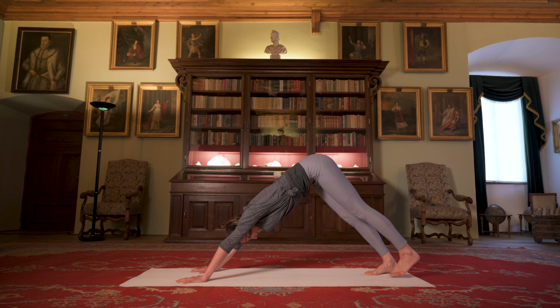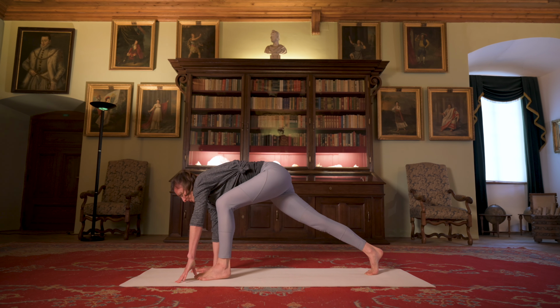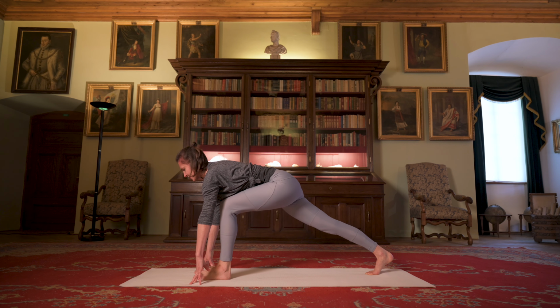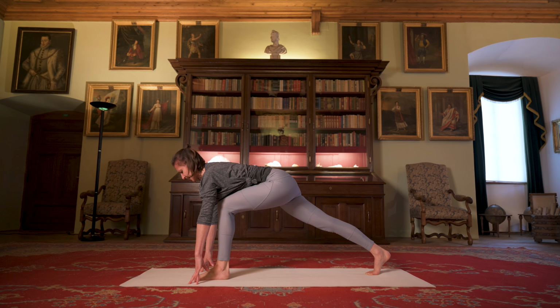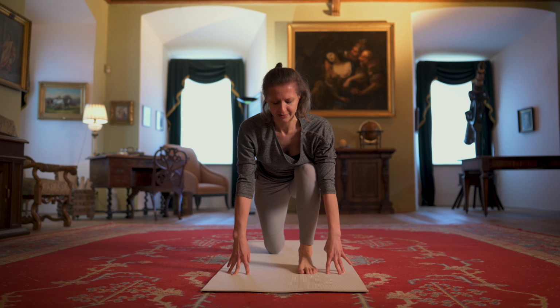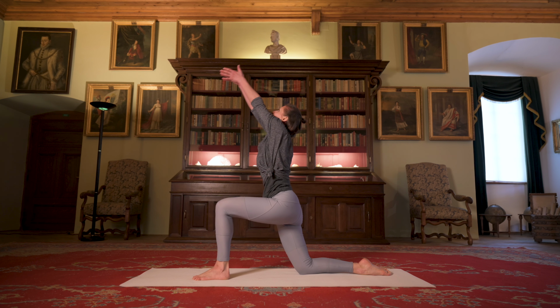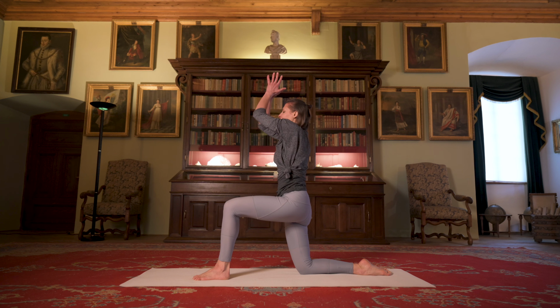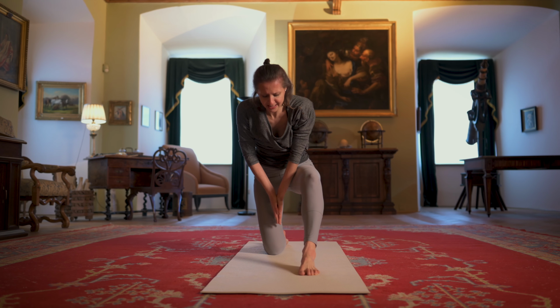On the next inhale, slowly lift your left leg up, and then exhale, send it forward, close to the left wrist. If you need to, you can always bring the leg forward with your hand. And then drop your knee down, ground there. And on the next inhale, lift your arms up. And then hands come in front of the heart, fingertips down to the knee.